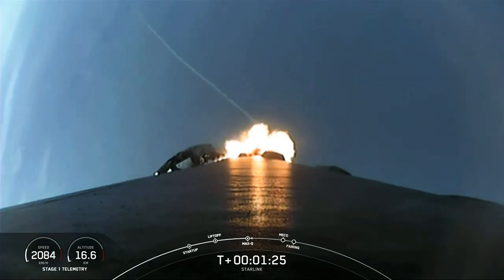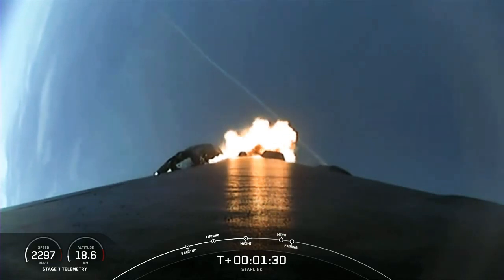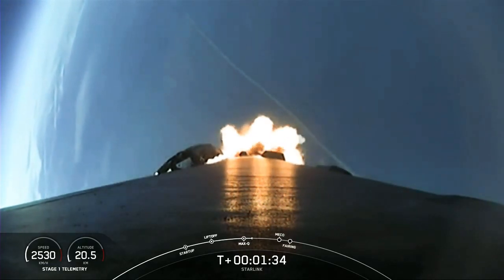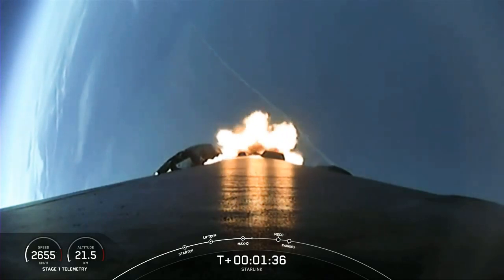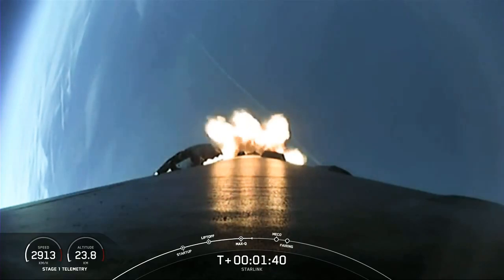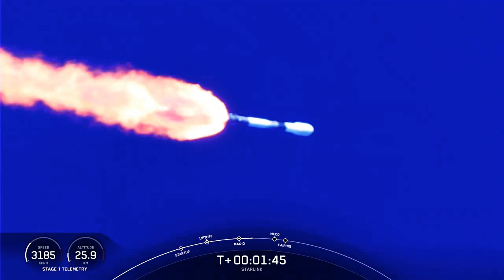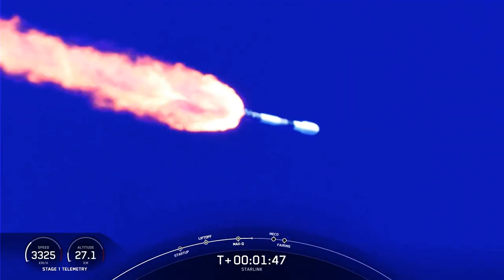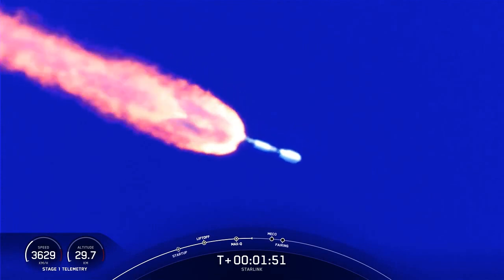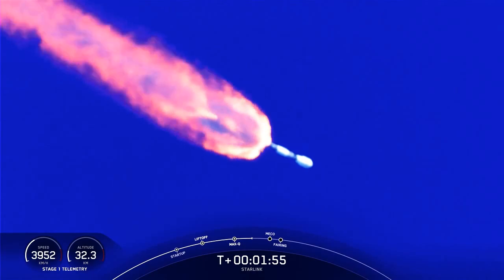Now coming up, we will have three events happening in quick succession. That'll be main engine cutoff, or what we call MECO, stage separation, and second stage engine start one, or SES-1. MECO is where all nine of the M1D engines shut off and slow the vehicle down in preparation for stage separation. And vac engine chill has started. And that's just a call out that the engine chill on the second stage is getting ready for ignition.